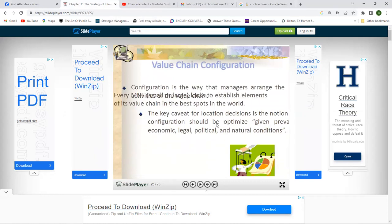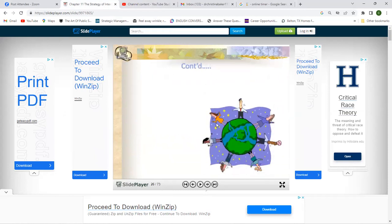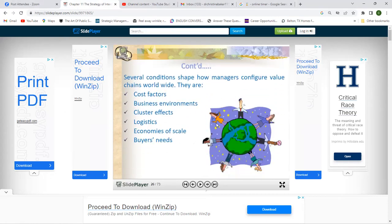Value chain configuration. Configuration is the way that managers arrange the activities in a value chain. Every MNE, small or large, looks to establish elements of the value chain in the best spots in the world. The key for location dimensions is the notion that configuration should be optimized given prevailing economic, legal, political, and natural conditions.